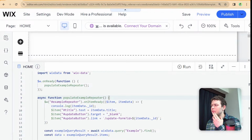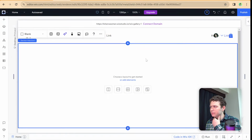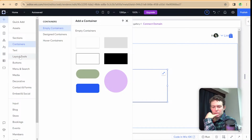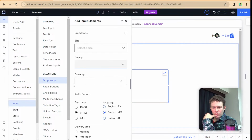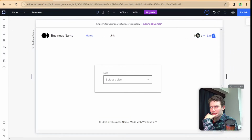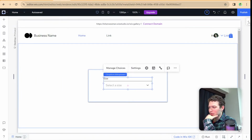I'll try to answer PQGH's question in Wix Studio. Let me see if I can understand. So make a custom form with a drop-down menu. So let's say I add in like a container here. And I'll add in a drop-down. Yeah, so let's say this is the custom form. So you're saying the drop down size doesn't scale. Is that the issue? Am I seeing the correct issue here? Okay, I think that I see what you might be talking about.